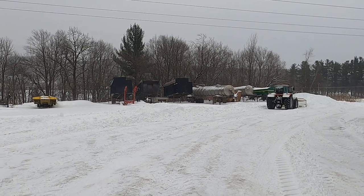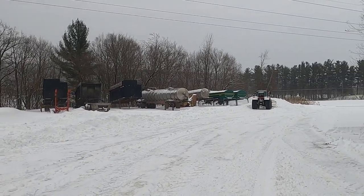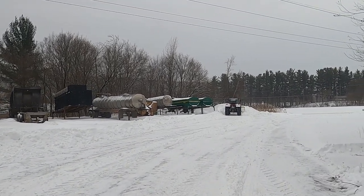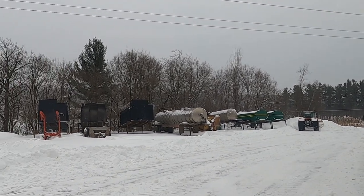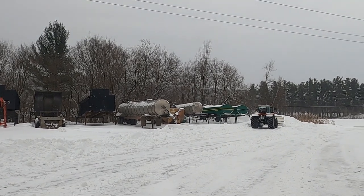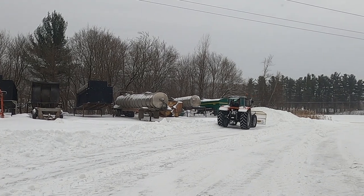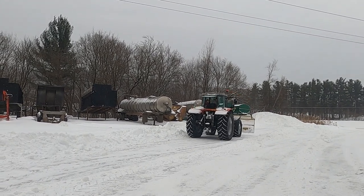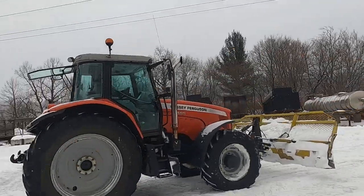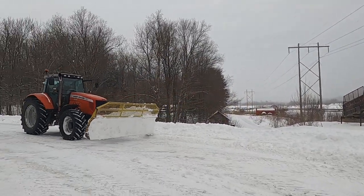But this stuff's a little heavier than what we got earlier this year, because it was warmer when it snowed, so it doesn't just blow out of the way. But it's still powder. He's got AV riding with him. You can see it's sticking right to that blade.